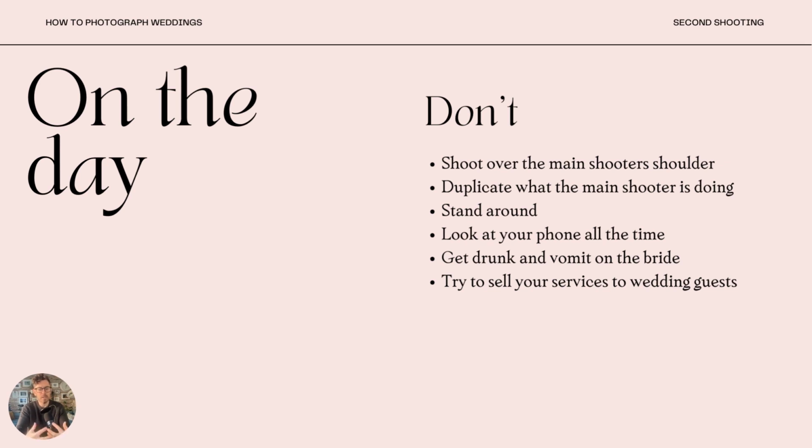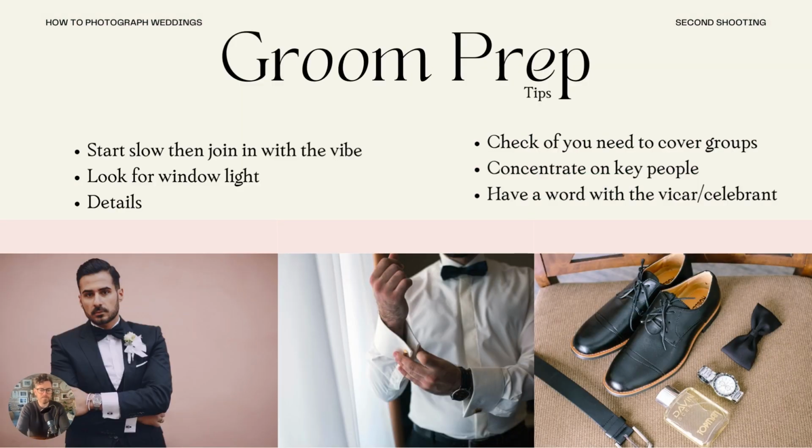Remember, this is not a chance to build portfolio for you. This is working for the main shooter. And when they get the images back onto their computer, they're not going to want tons and tons of the same scene from the same angle. Don't stand around doing nothing. Always try and carry on shooting. There's always something to be had, if you don't look at your phone all the time, which is professionalism. Don't get drunk and vomit on the bride, goes without saying. And don't try and sell your services to wedding guests while you're working under somebody else's brand.